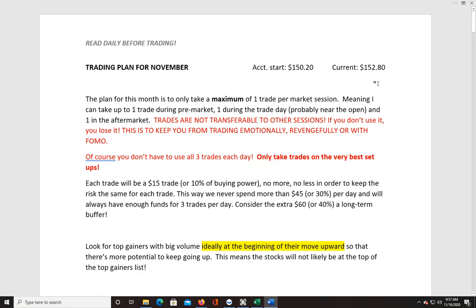And so this is my trading plan that I've been trading since the end of October, but I modify it every time I see a weakness or mistakes that I'm making that could be prevented by adjusting the plan. So we're not going to read all of this, but I'm just going to go through the highlights. Now, the most important thing about your trading plan is to read it every single day before you trade.